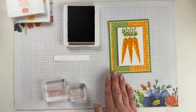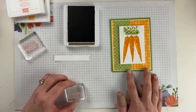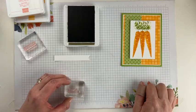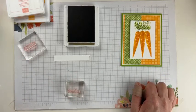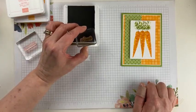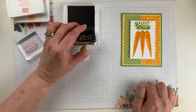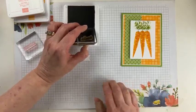Okay, so we're going to use Soft Suede. I like Soft Suede with this as opposed to black because it wasn't so stark. And plus I thought carrots grow in the dirt. I thought suede was like dirt. I don't know. That's my rationale. I like to share random fun facts when I stamp. They make sense to me. I don't know if they make sense to anybody else, but okay.